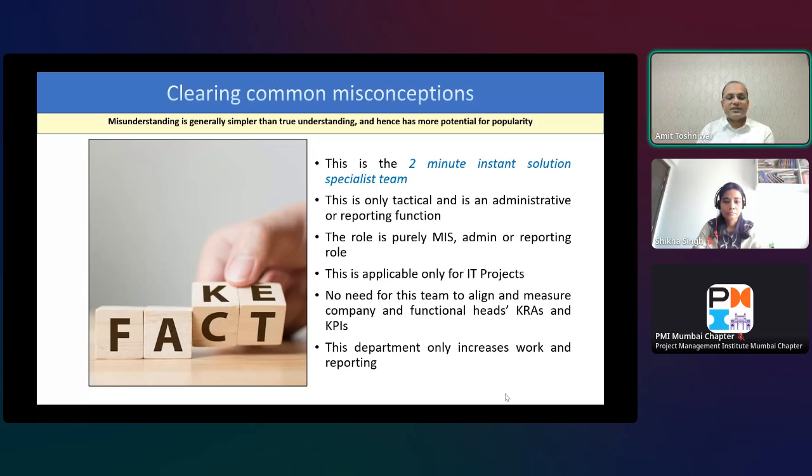The most common misconception is that the program management office is applicable only for IT projects. No. You can do program management on greenfield projects, brownfield projects. You can do it for product development, for marketing, for finance. You can do it for any department that you conceptualize that has the potential to have a strategic initiative.